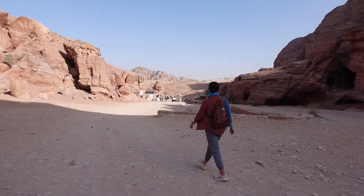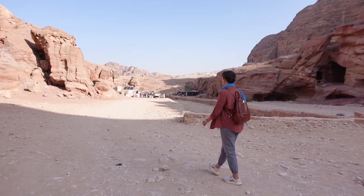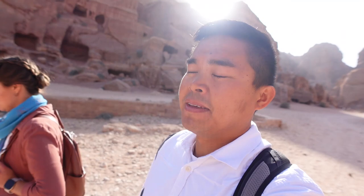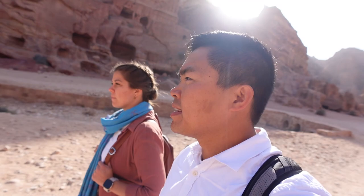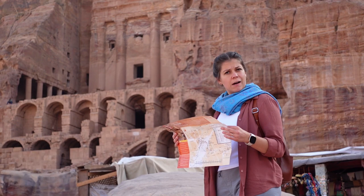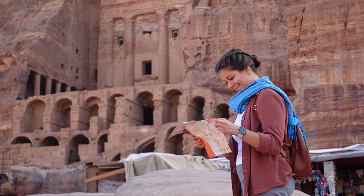Look at this landscape, hey? It's so desolate. Desolate and desert-like. Especially with the sun out, you can really see how red everything is compared to this morning. Oh, that's a good point. I don't know what this is. It's so grand, but I can't find it on the map. Who knows? Let's go look.